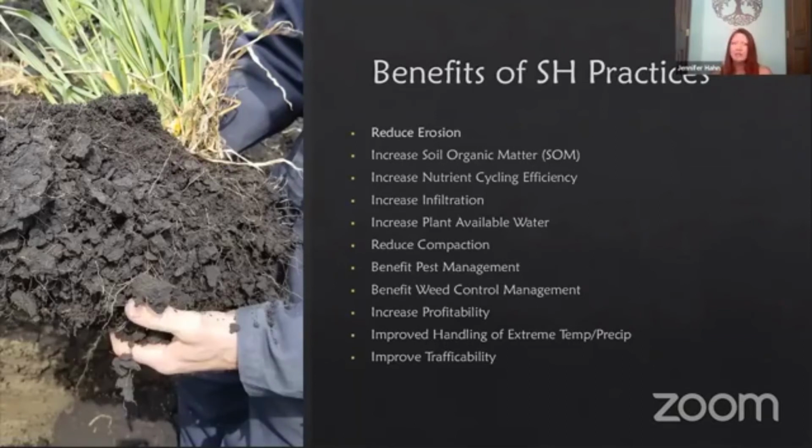Increasing infiltration, so we don't have the ponding, reducing compaction. We're finding pest management benefits too, not having to spray for aphids. We're also seeing weed control benefits, especially on waterhemp, which has been very tricky. Increased trafficability, increased handling of extreme temperatures and precipitation events. A lot of great benefits with soil health practices.